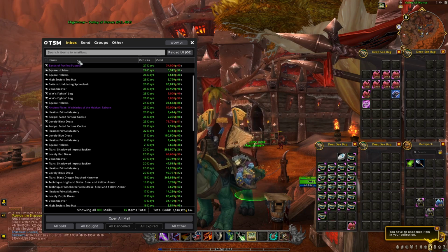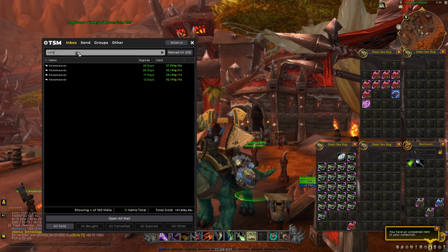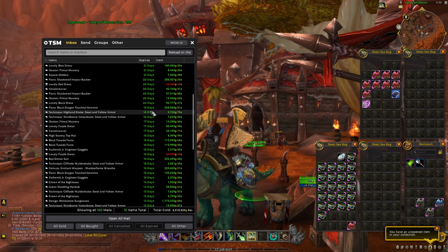Then I have some of these Venom Rivers from Zul'Gurub. So these ones are still extremely good and they still sell really well. So definitely something I would recommend you to get as well. Then I have just a few more patterns and plans.